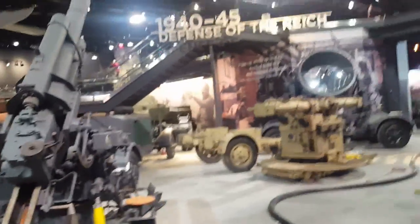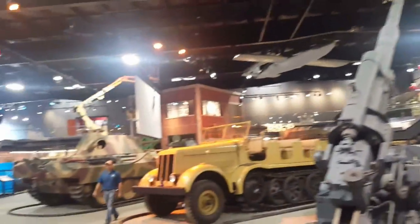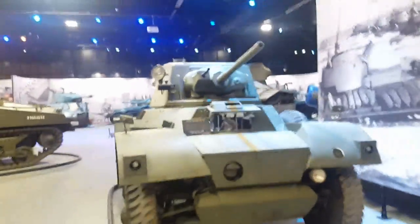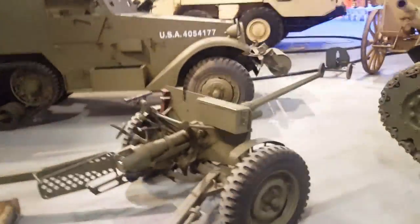A complete anti-aircraft setup with a rangefinder, searchlight, generator, and big half track. Everybody talks about it from being the one at the end of the Dirty Dozen. Lovely little Daimler armored car. Again, with all the hatches open, this is the best thing you're going to get to being able to get inside them. Better than a lot of museums.